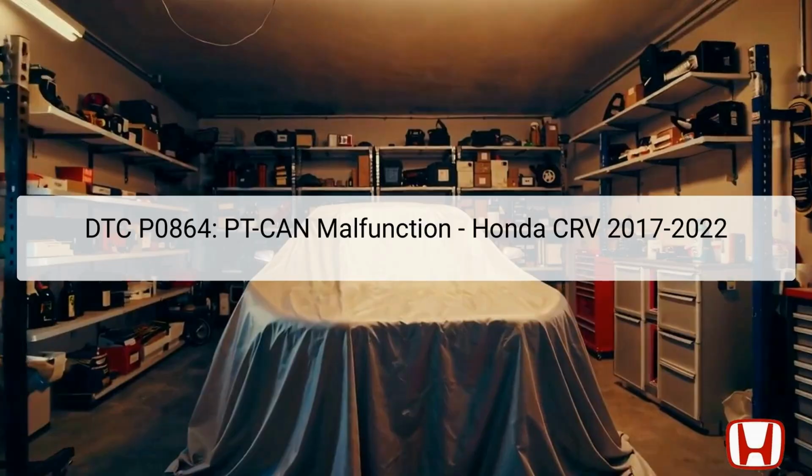DTC P0864 indicates a malfunction in the PT CAN, which stands for Powertrain Controller Area Network. This malfunction specifically involves the communication line between the Powertrain Control Module, PCM, and the Transmission Control Module, TCM. In a Honda CRV from the years 2017 to 2022, the PCM is typically located near the engine bay, while the TCM is commonly mounted on or near the transmission.